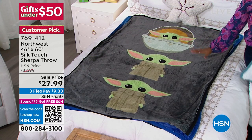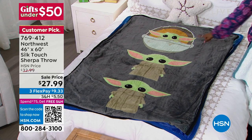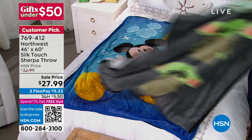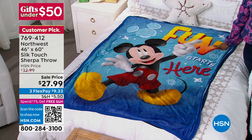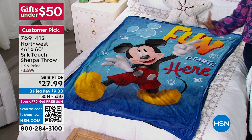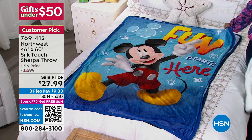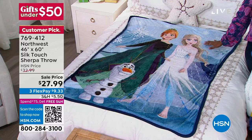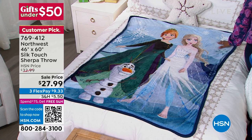This is called The Child, if you're ordering it on hsn.com, and it's your baby Yoda, which is so cute. I really love, Jacqueline, that all of the graphics and the imagery just have a lot of movement to them. I think this one, though, is my favorite because of all of the color, and it's so rich. And even when you wash it, the colors are not going to fade. So you can wash and dry, but we suggest you don't iron it. You don't have to tell me twice not to iron. And just enjoy it. And then, of course, this is Frozen. This is our last option here.